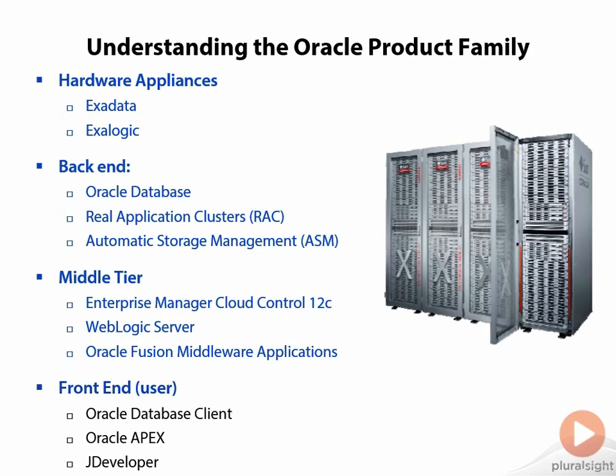Finally, we have the front end. What's going on the user's desktop or the DBA developer's administrative desktop? In the Oracle Fundamentals course, I did a demo for you where we installed the Oracle Database Client. You know how that works. What you may not be familiar with are tools like Oracle Application Express, or Apex, and JDeveloper. JDeveloper is an integrated development environment, or IDE, one of many published by Oracle. And you use this if you're going to build Java applications.